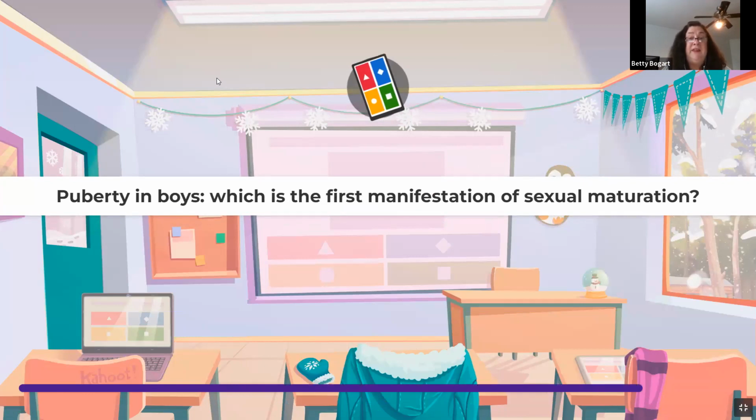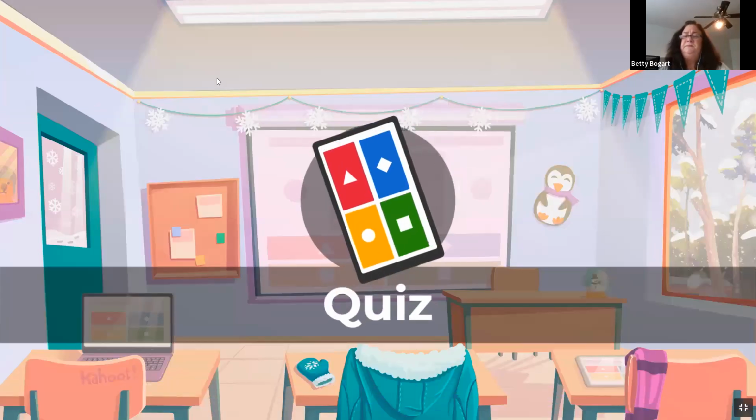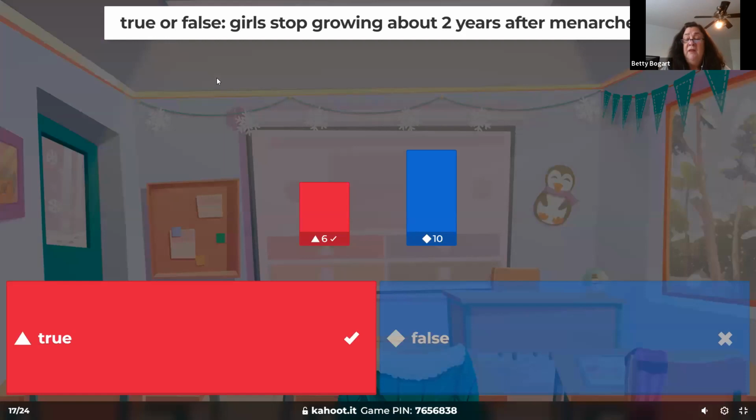Puberty in boys, which is the first manifestation of sexual maturation or the start of puberty? And that's testicular enlargement. Girls, breast buds, okay? The testicles get larger on boys and they get stretched and change colors, and then the breast buds for girls. Girls stop growing about 2 years after menarche. So 2 years after they get their period, they stop growing in height. And that's true. I mean, maybe not you, but according to the book, it's 2 years after. That's the total height that they will be.